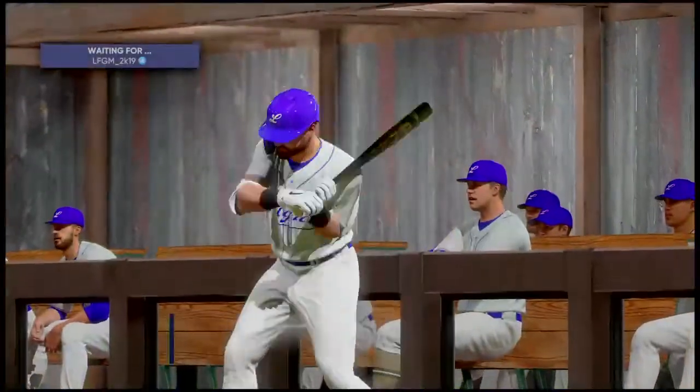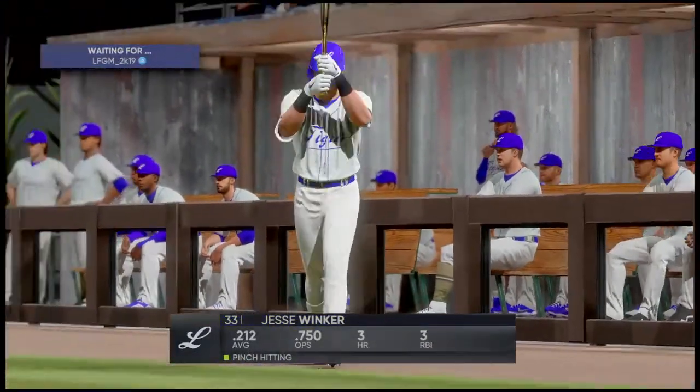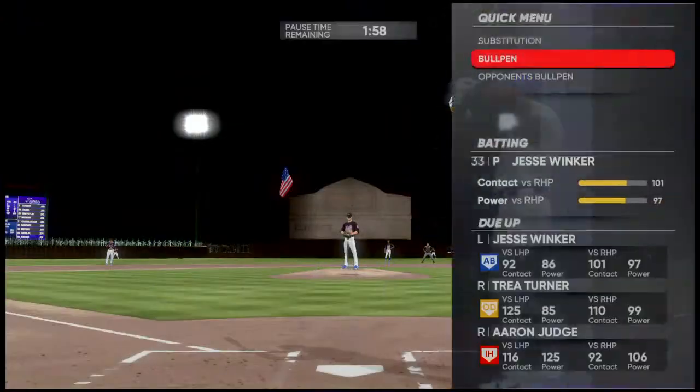Jesse Winker will get the call here as he'll hit for the pitcher. Pinch hitting, Jesse Winker.